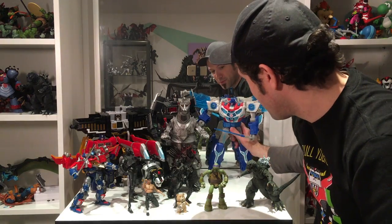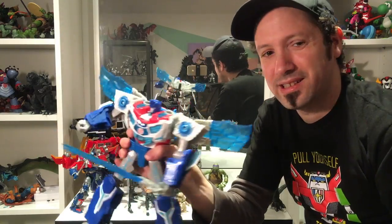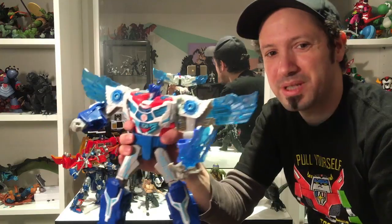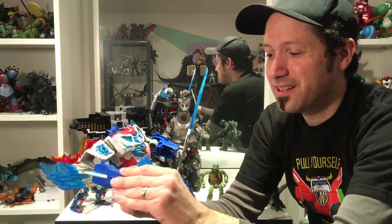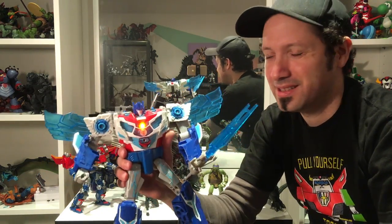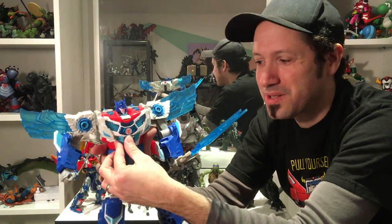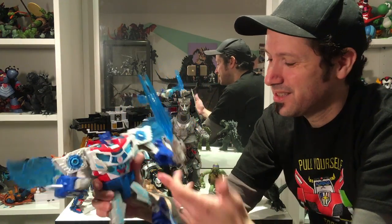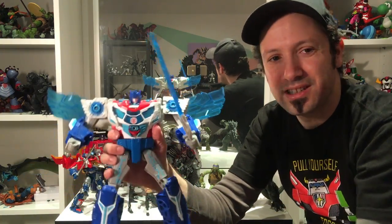Next, another Transformer at number 14, and that is the big Power Surge Optimus Prime. I love this figure. Again, another one that I didn't transform. Well, the Minicon's not on him, but that wasn't one of the best parts of this figure. It does have lights and sounds, and it's just so much fun. It poses really well. It looks good.